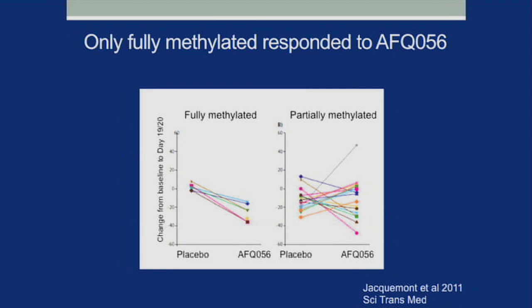Another interesting effect that we've seen, this is from the Novartis study that was published in 2011, is that there are some differential responses to the medication. So this is the AFQ056 from Novartis, and what you see here is improvement, those who were on medication versus those that weren't. And almost everyone who had Fragile X syndrome and was fully methylated, meaning that most of their genes are turned off so that they're making even less protein than those who are partially methylated, tended to have a pretty consistent good response, a decrease in symptoms.